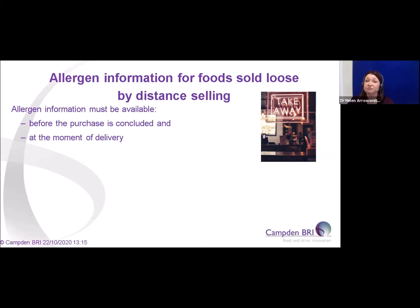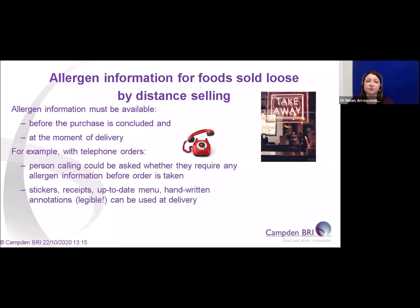Now, we know that a lot of takeaways aren't necessarily doing this, and obviously with the COVID situation, we saw a lot of restaurants and pubs, that type of establishment, turning into takeaways. So there was a lot done to try and get information out to those types of establishments that this is the way to provide allergen information.